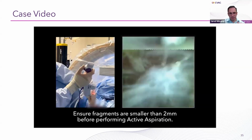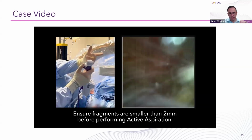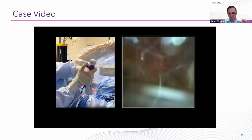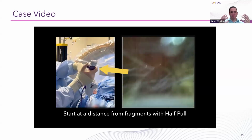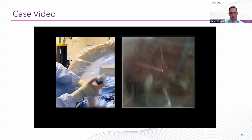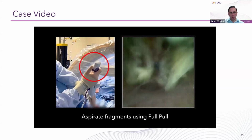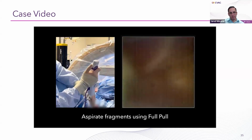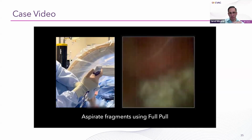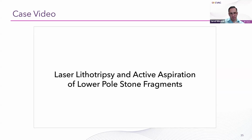And then when I feel I've effectively gotten my stone fragments as small as possible, I'm going to take out the laser bridge and I'll start to perform a combination of passive and active aspiration. And here you can see me demonstrably explaining to my resident where I'm staying away from the fragments that accumulated. I don't want to get into that sand pile and hit a big fragment that I may have missed. I'm just letting the fluidization from those microjets bounce off the walls and come to my suction channel. And then when I've cleared most of that and I can see what's there, I can purposefully go after specific fragments with the full trigger active aspiration.